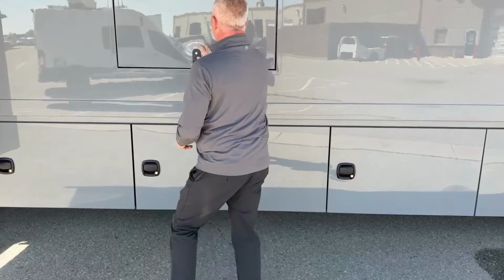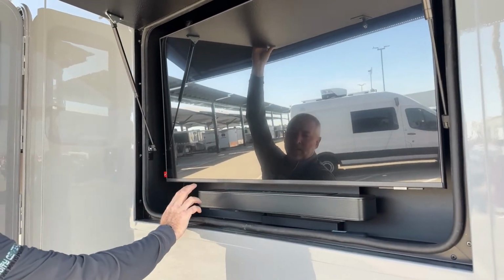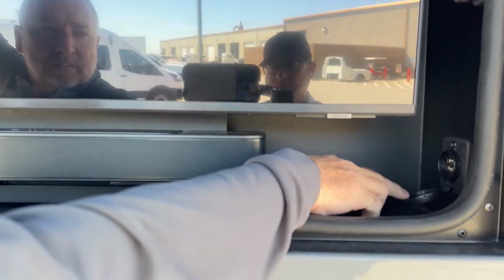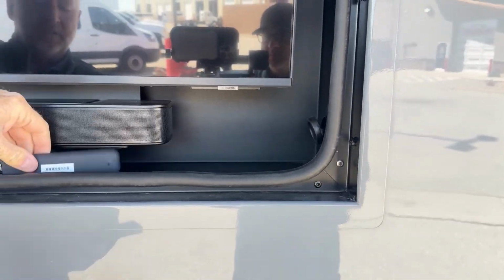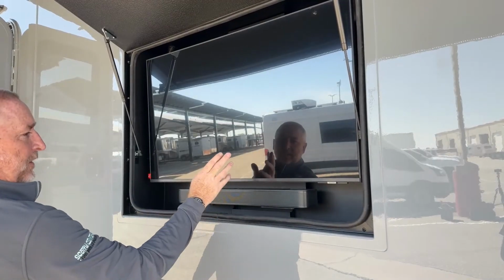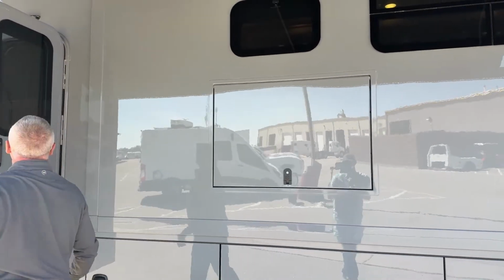You got the exterior entertainment, which is going to be your Samsung Smart TV with a Samsung soundbar. And you're also going to have USB ports right there, so you can plug in. And then you'll have your outside entertainment TV and soundbar remotes. And I was mistaken, Samsung TV, JBL soundbars. Nice little lock on there.